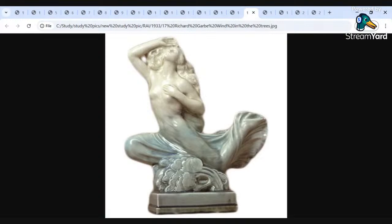But I would say that the kind of figures that my grandmother used to have is much more base than this wonderful piece here from Richard Garb, Wind in the Trees. And this is an allegorical work again. Wind being represented by this beautiful woman. Her legs are bent, she's kind of flying across into the sky, but she's not flying straight. She's almost heading up into the sun, but her eyes are being blinded by the brightness of the sky.